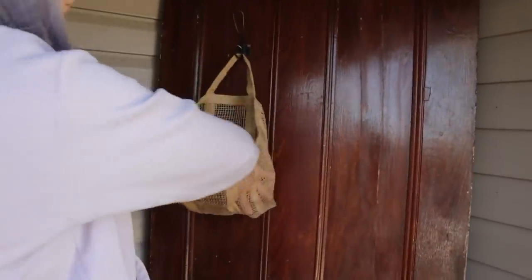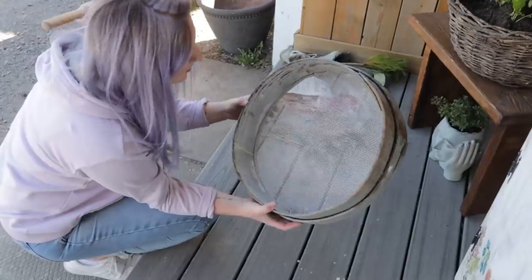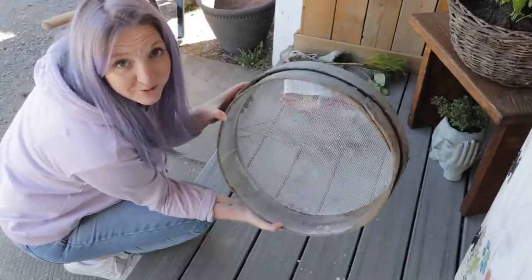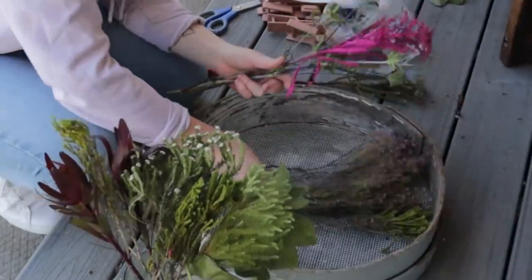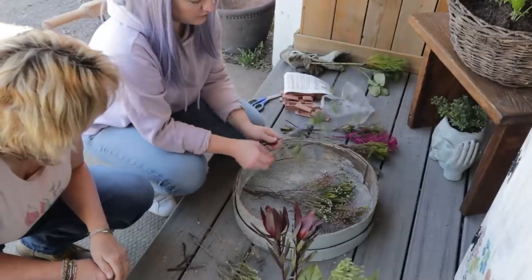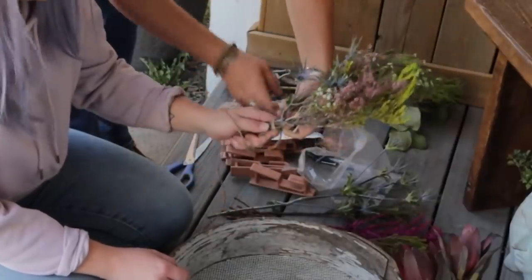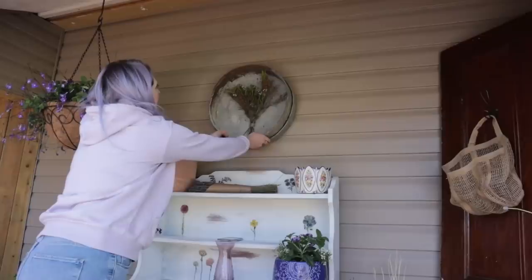So my mom had this sieve and I loved it. I knew I wanted to do a DIY with it at some point, so I asked her to bring it with her. And we have these old florals. This was a bouquet that I had in the house, and we'll make a beautiful little dried bouquet on the inside, and then just use wire to hold it down through the sieve.